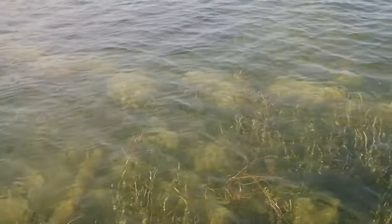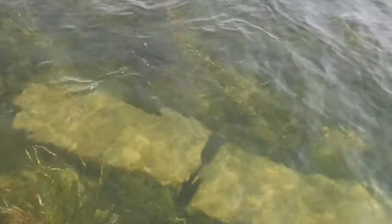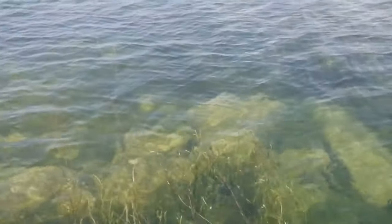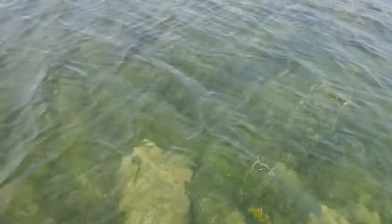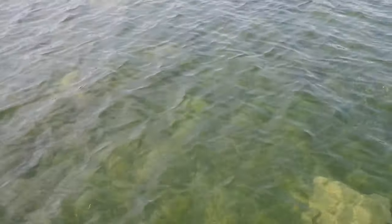Alright, this is way cool. We found entirely new to us ruins, and we're anchored right in the middle of it. Okay, and obviously this was a room here as part of the ruins, and we are going to swim and look for treasure. I don't know how deep it is. I think it's about 4 feet deep. Our billboard is down and it didn't hit, and it's almost 4 feet.